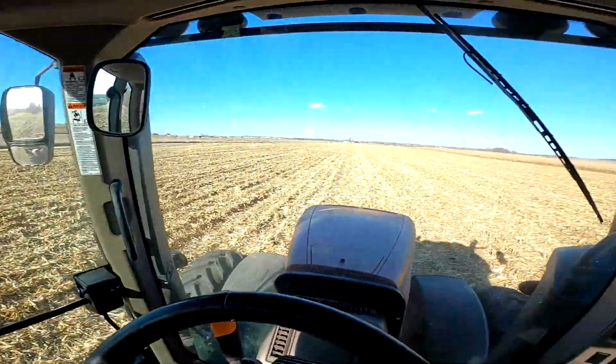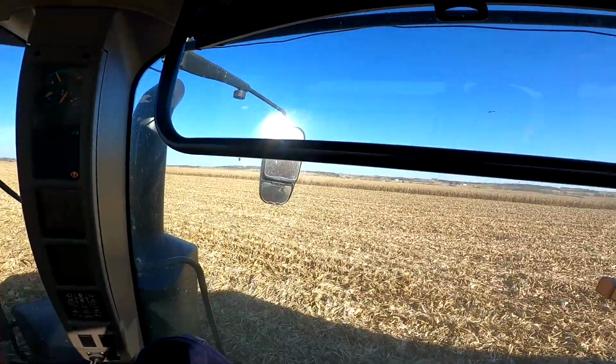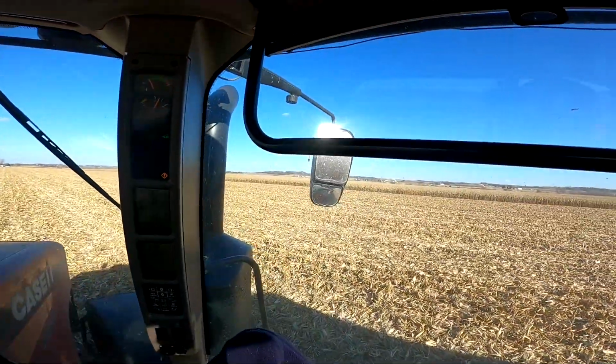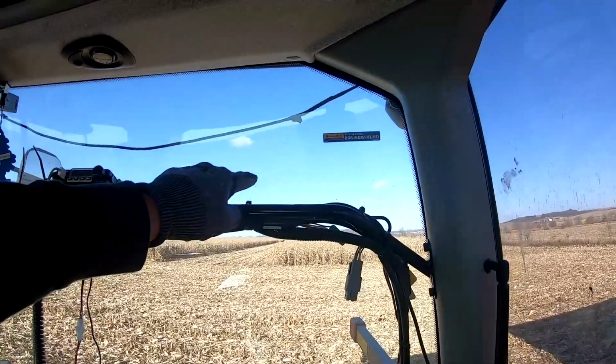This is our last field. Hopefully we get about 80% of it knocked out today and the rest tomorrow, and we will be done, and then they'll start doing fall tillage, I should say. Fall tillage, not tillage. There's Nathan, he's already got his 3/4 light on. And there's Pat just coming up over the hill.